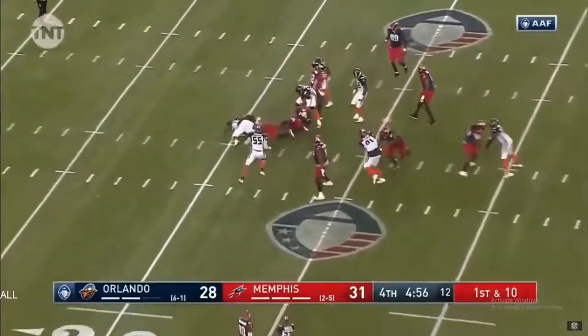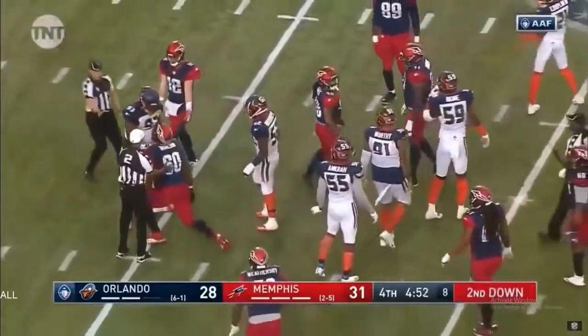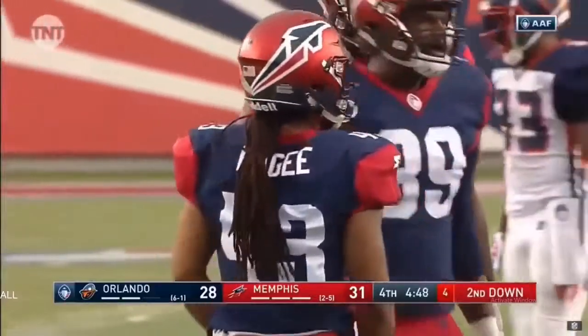And McGee goes down right away. Leon Orr, first man there. That's a loss of three. I caught a flag.